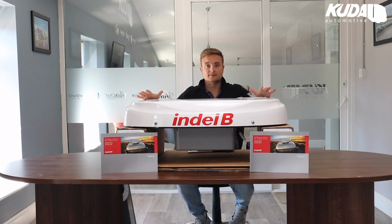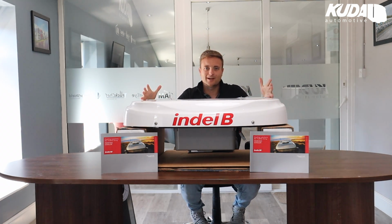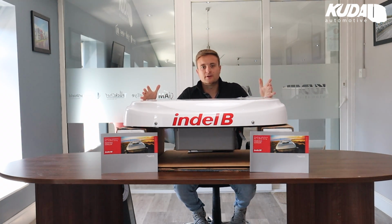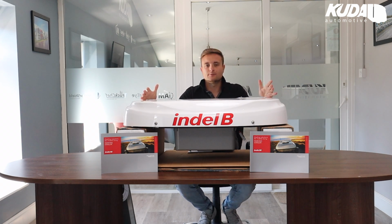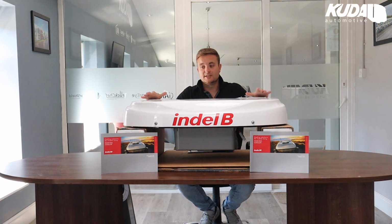They take your standard air conditioning gas. How long does that gas last? Well, that depends obviously on how long you use it for. As a rule of thumb, you're probably going to be re-gassing it every 2 to 3 years. But that could vary. If you're in Southern Europe every single week and using it all the time, then obviously you're going to go through the gas a bit quicker. But either way, easy to regas.